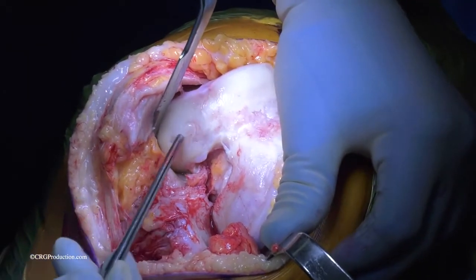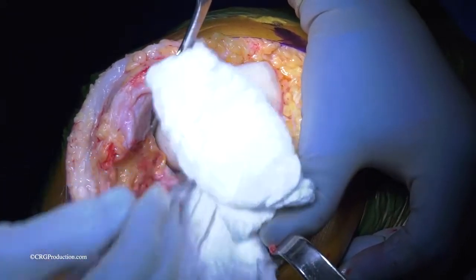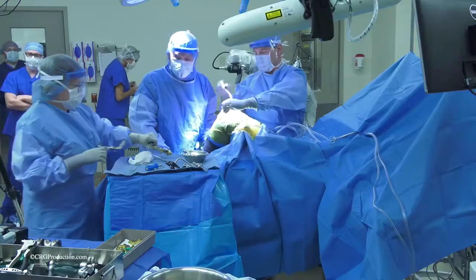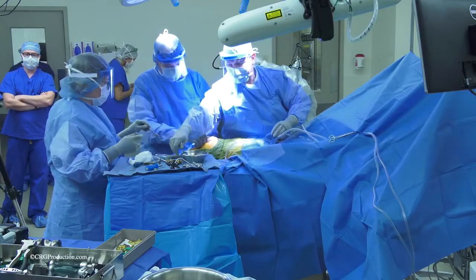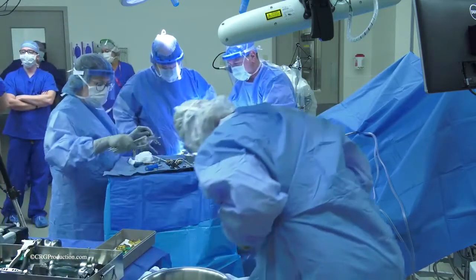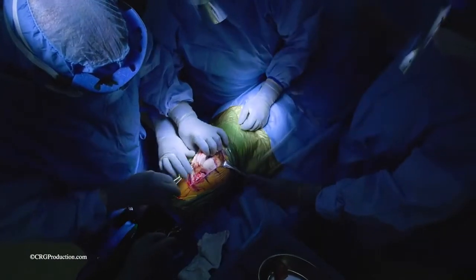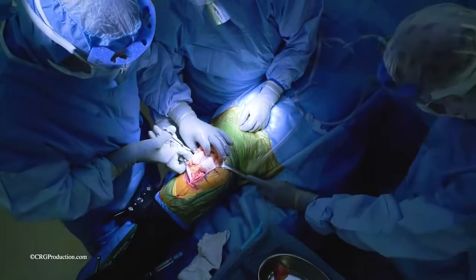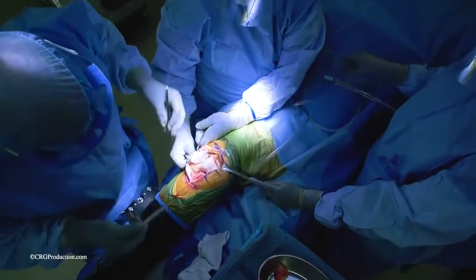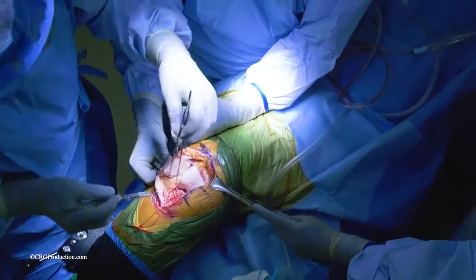We can see now the amount of wear within this patient's knee. There's bare bone on the inside part of the knee and irregular surface defects on the remaining part of the knee. It is severely arthritic. Attention is now directed to the kneecap. The kneecap is pulled over for complete exposure using the towel clips.